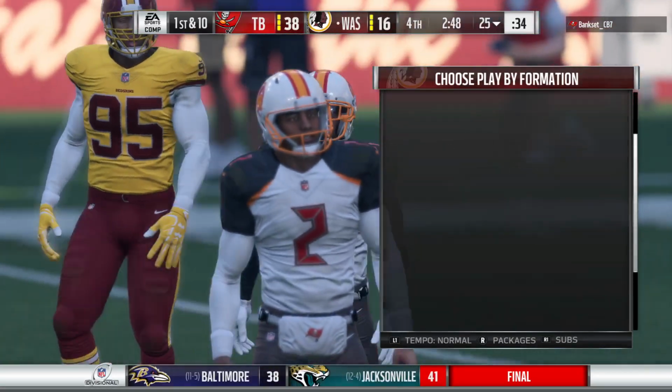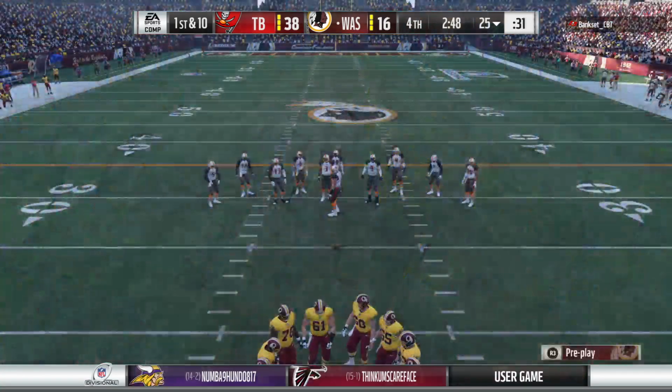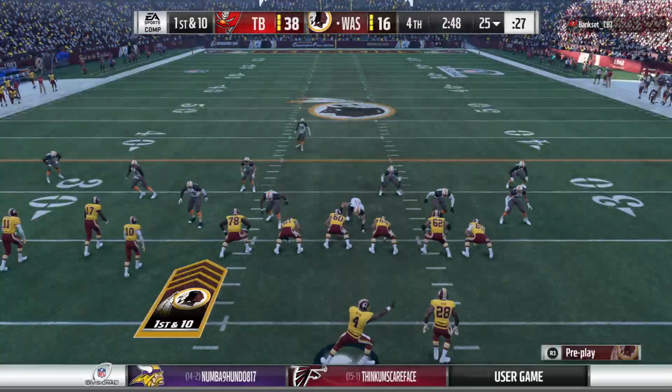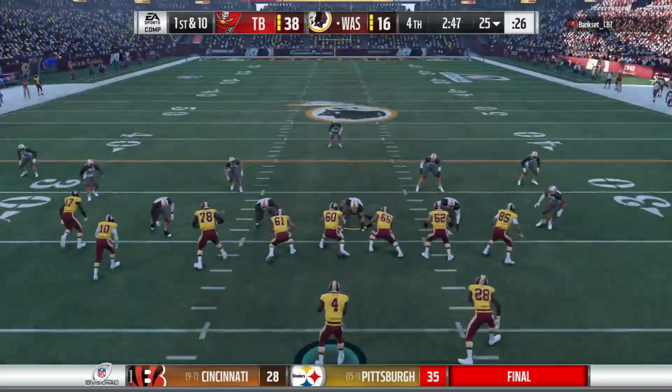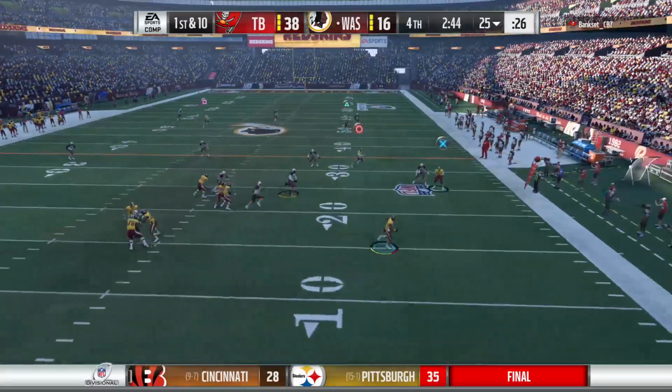A look at Washington as they come onto the field. And last time wasn't pretty. 1 play and an interception. We'll see if they can do better. I want to see if they want to go ahead and throw the ball again on this drive after what happened on the last one. Throw it on the first play. Give the quarterback some confidence. See what happens. Trying to shake off the interception from the last drive.